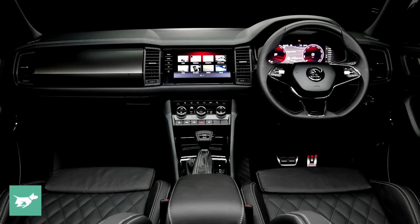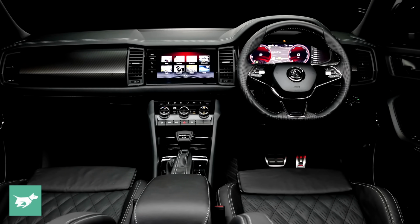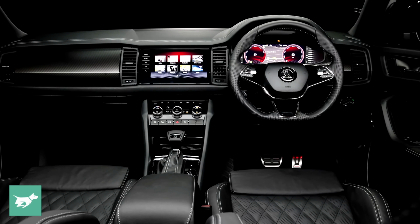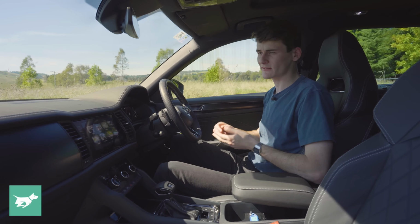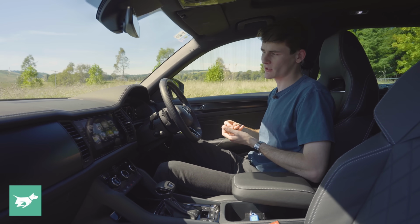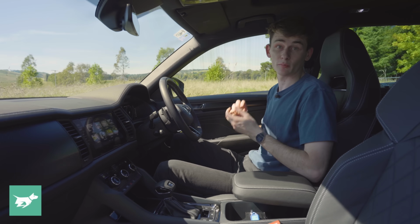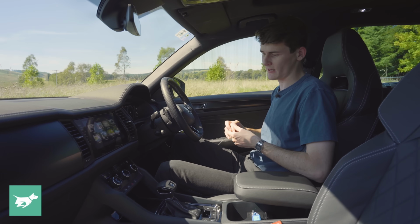So, inside the Skoda Kodiaq, and yeah, it's actually a really nice place to be. This Sportline grade has got a couple of things that I'm maybe not such a fan of. It's quite dark in here, there's a lot of black, but on the whole, everything feels really quality to the touch, and I think there will definitely be people who appreciate this kind of design language and like this kind of sporty aesthetic in their SUV.